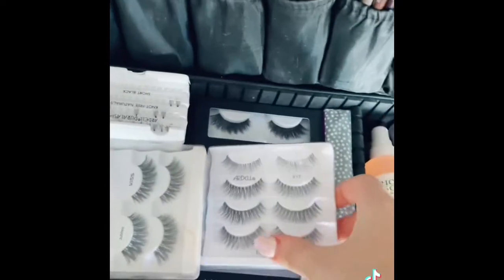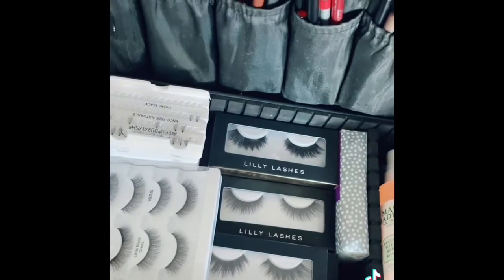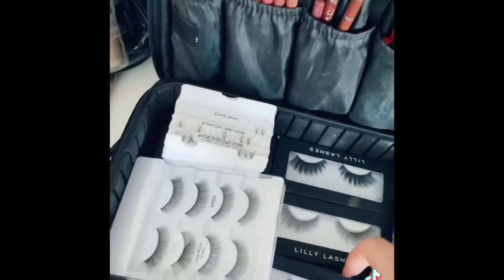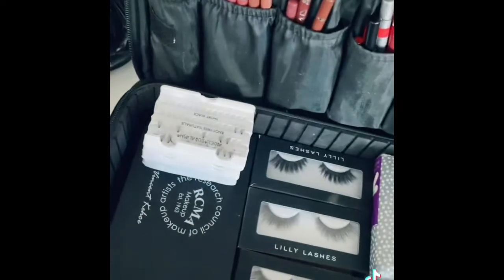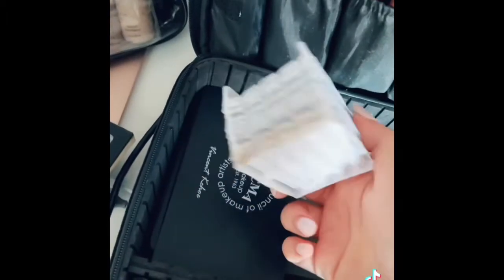So here we have a couple things. We have a few lashes from different brands. Ardell. I have the Vegan Lily lashes here. Several of them. And let me just get through these. I also have the individual lashes as well in small, medium, and long. I'm a big fan of the individual lashes.